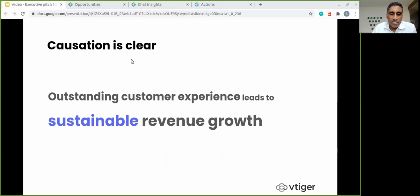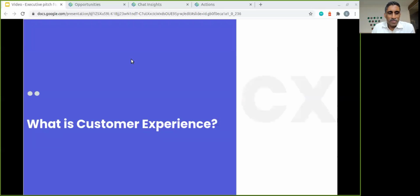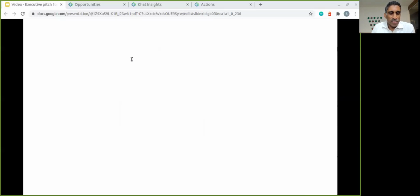But what is clear is the causation, right? If your organization can deliver great customer experience, then you actually lead to higher revenue growth. So you are actually increasing the trajectory of revenue growth. And for us all, this is quite obvious. But what is good customer experience, right?